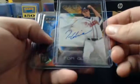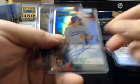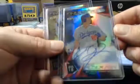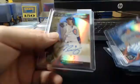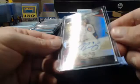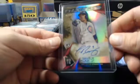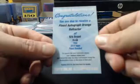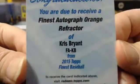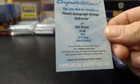Okay, we had the case hit, finest greats out of 50, Tom Glavine for the Braves. Okay, then we had 2 finest first. First one out of 150, Jock Peterson. It's going to the Dodgers. And then for the Cubs, Javier Baez, 46 out of 50. And if that wasn't enough, we had 1 redemption card, finest auto, orange refractor, Chris Bryant. So the Cubs nailed it.